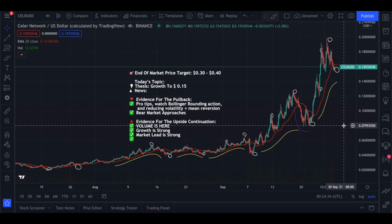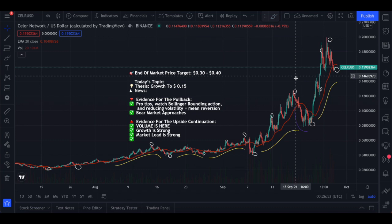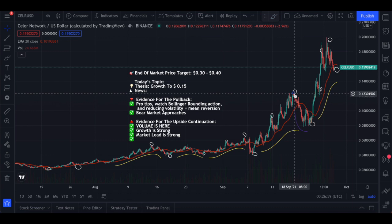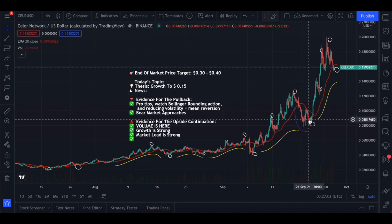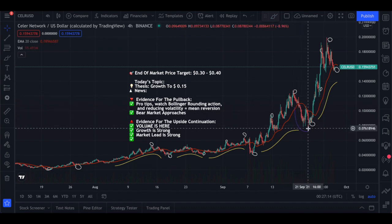But now, how could a bearish market actually affect Celer Network? I do believe that this approaching bearish market has already taken effect on Celer Network, specifically around the 18th to the 22nd of this month. We've seen that there was a price crash. Obviously, this wasn't just on Celer Network. This affected Bitcoin. This affected Ethereum. It even affected the S&P 500. It wasn't just Celer Network. Plenty of other crypto had similar effects.